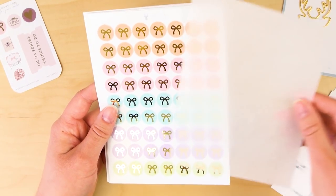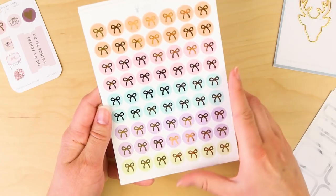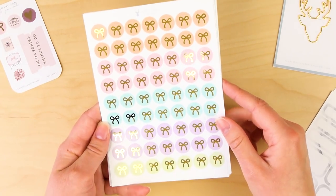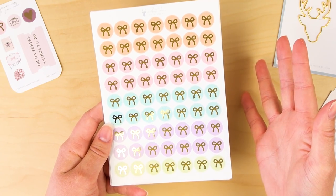And here we get into what they're most known for, I believe. Oh my gosh. It's the bow icons. A lot of shops have this style of stickers. I know there's Rose Color Days, Clever Girl Crafts.